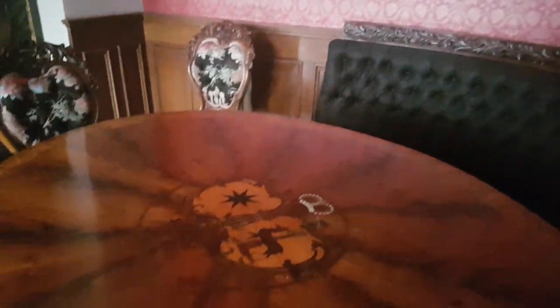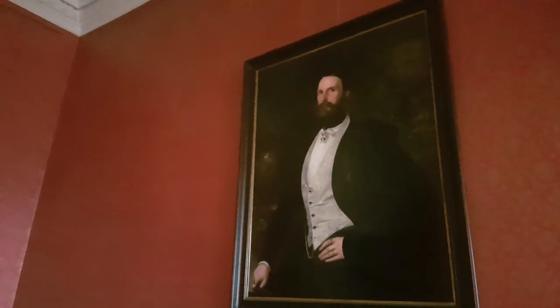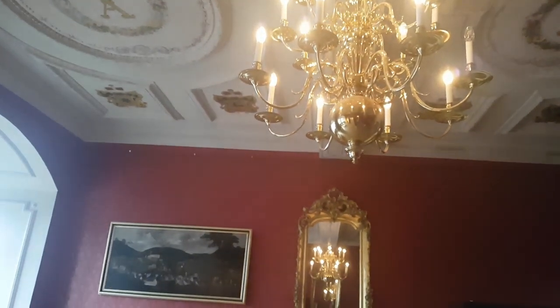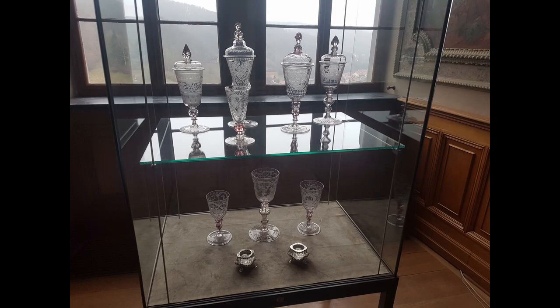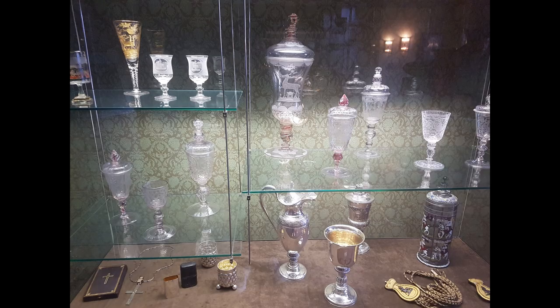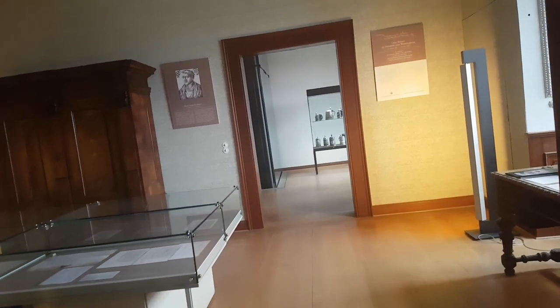Wow, look at that sofa. Beautiful, beautiful table. And here we have obviously two prominent figures. And the ceiling, with a fake chandelier. Okay, let's go into the next room.